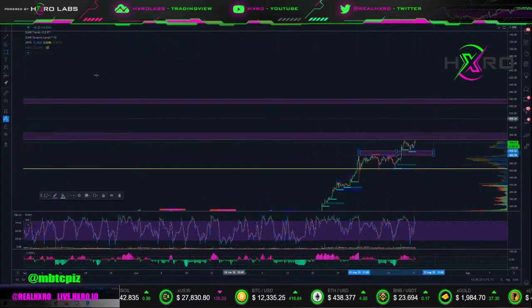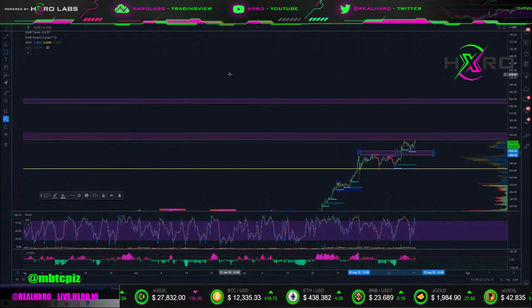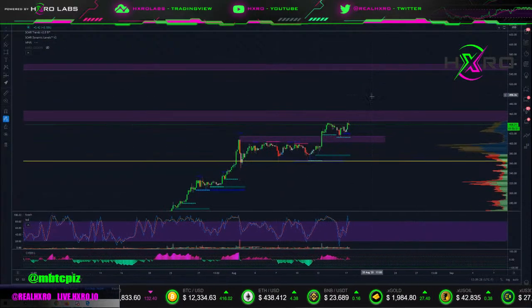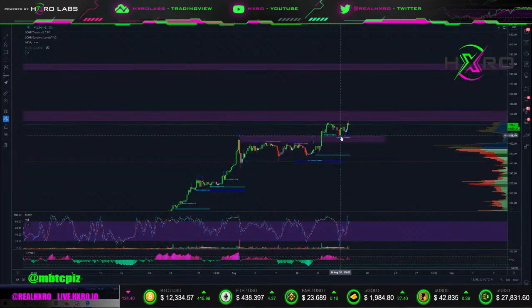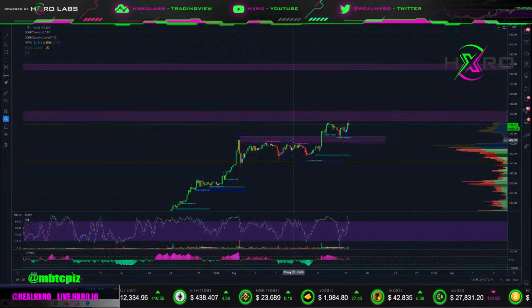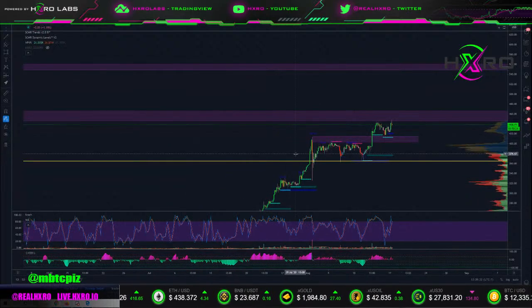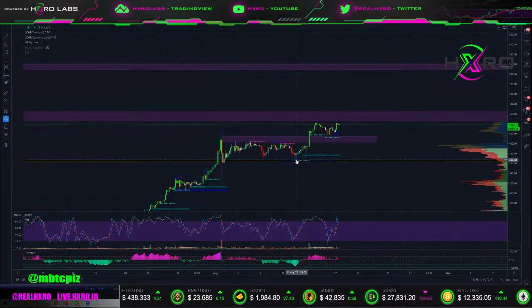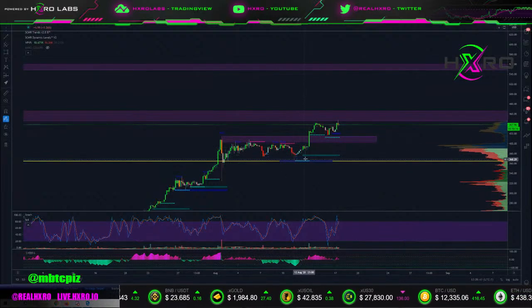Wyckoff theory says resistance must be tested for support. We'll zoom in here to give you a better picture of that. That's exactly what's happening here, right? So we're going to be looking for that. Yeah, like that, and that just summarizes this market for the past few weeks, just bullish throwback after bullish throwback. So just really easy trading on this market.